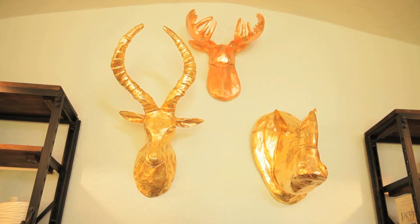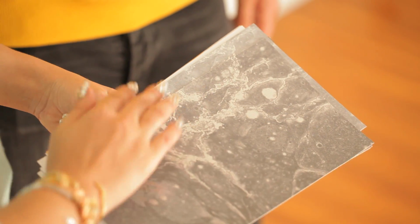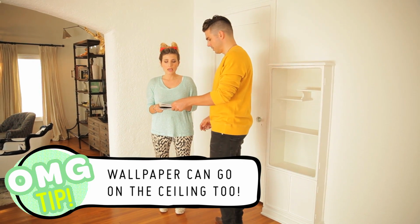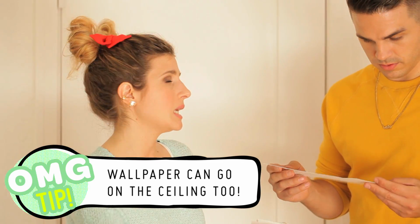Two steps lead up into the dining room. So the ceiling is actually a big feature of this room. I have some wallpaper samples that I love. I kind of want to introduce a little bit of the silver in here. I feel like we have a lot of gold going on now with the heads in the living room. This to me looks like the face of the moon. This is wallpaper? Yeah, so either wallpaper or we could do some kind of painting technique up there.